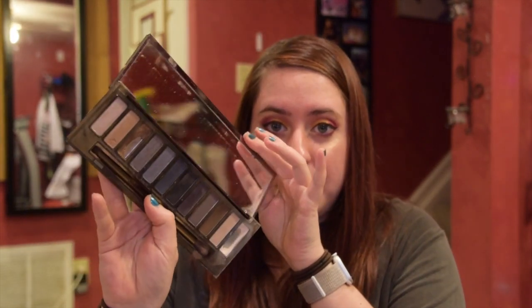Next is the Urban Decay Naked Smoky palette. So this was gifted to me actually last year, so I haven't had this one for too long yet. But as I kind of mentioned before with the Makeover Essentials palette, I just don't tend to wear smoky eyes very often. I just tend to like warmer colors. The formula is really nice, and when I do wear a smoky eye, when I do use this palette, I really like what I have. It's just nothing to drop dead over.